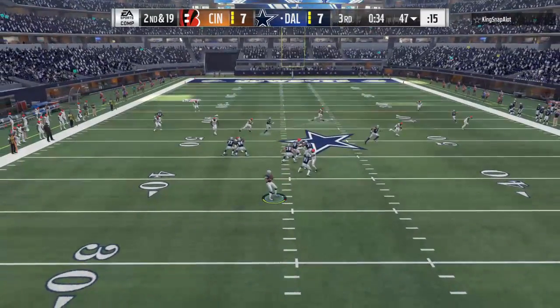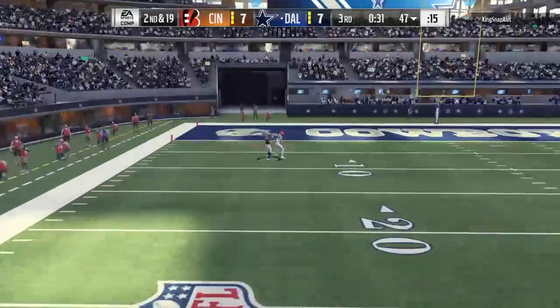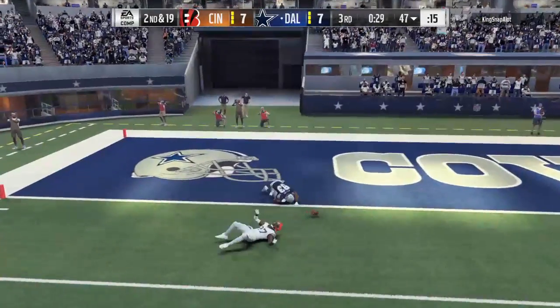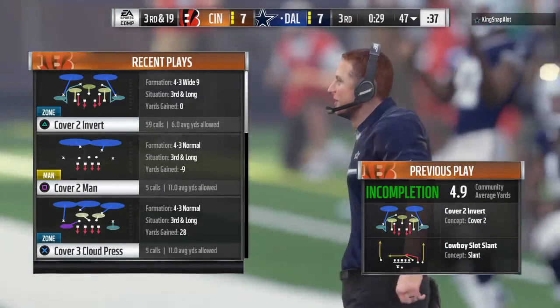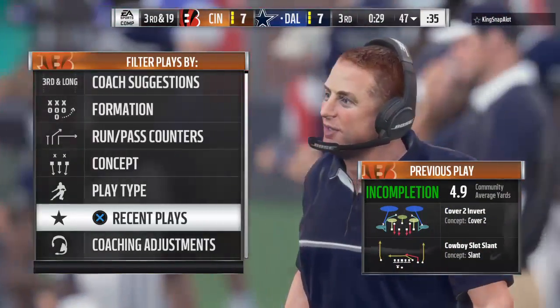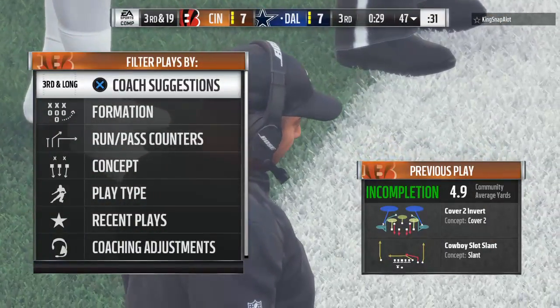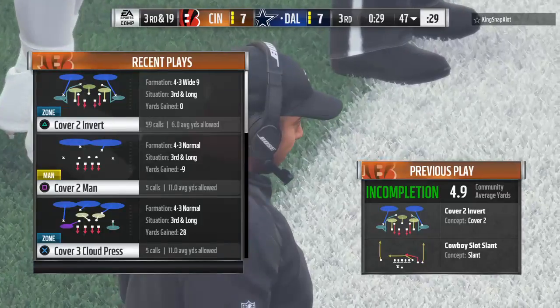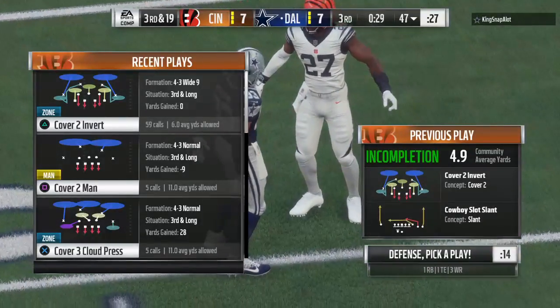Second down, Prescott steps away to his left. He's airing it out for Williams. Both guys were there, but it falls incomplete. The positioning here is key. As a defensive back, you're taught 99% of the time, make a play on the football. But in this case, making a play on the man made all the difference. That's what forced the incompletion.